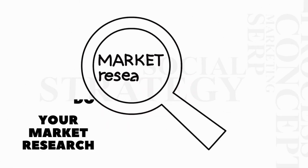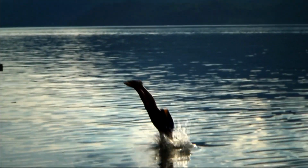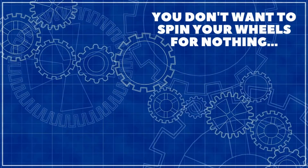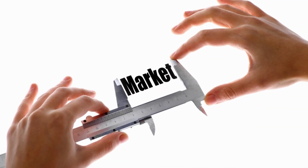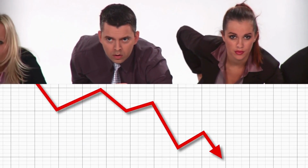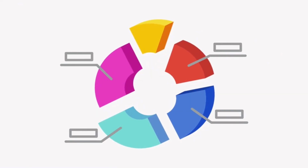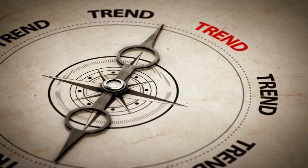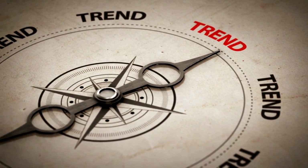Step 2. Do your market research. Once you've settled on a promising business idea, you don't want to dive in blind. If you do, you might spend a lot of time and money pursuing a business idea that is unworkable because the market is too small, too competitive, or in a state of decline. So you should size up the relevant market, look at the competitors and see if there is room for you, and try to see if the industry is trending in the right direction.